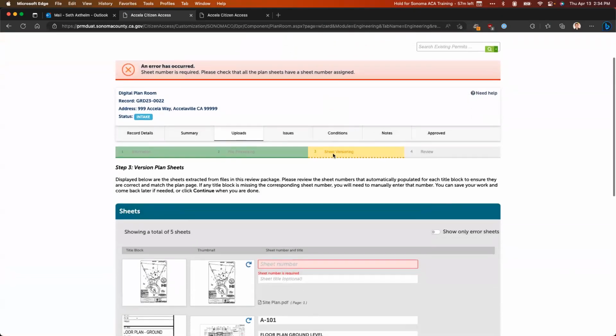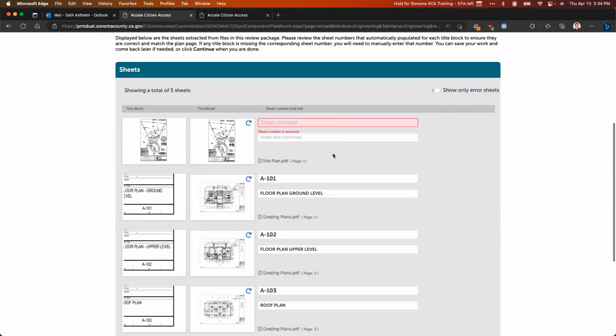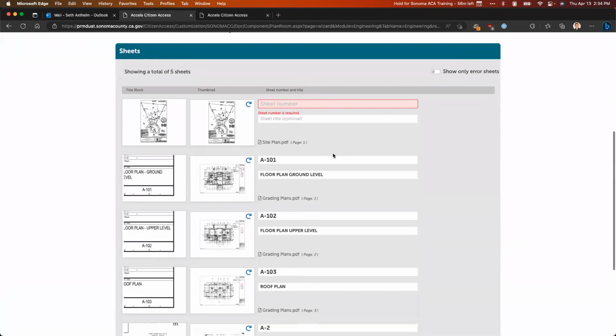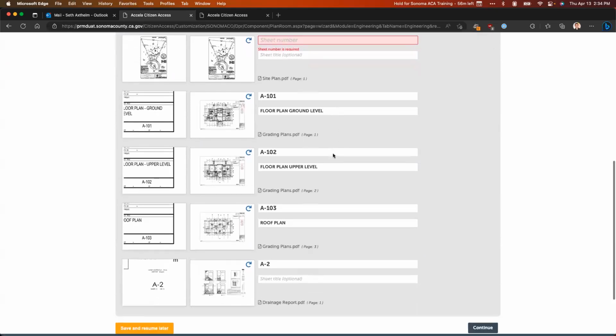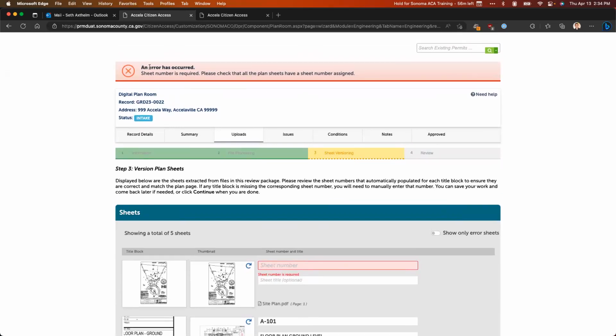Now, step 3 is going to show me the results of that automated sheet number identification process. As I scroll down here, we'll see that 5 sheets were identified from the files that I uploaded. I see each sheet represented by a different row. At the very top, we see an error has occurred, and it's telling me that a sheet number is required.